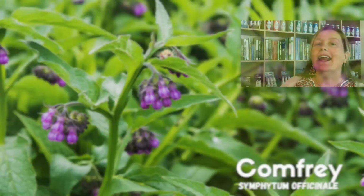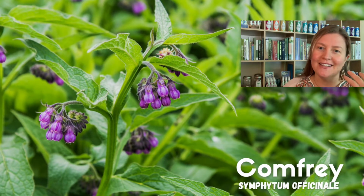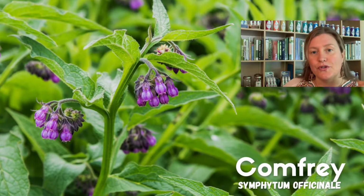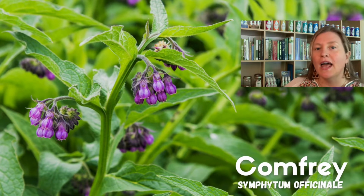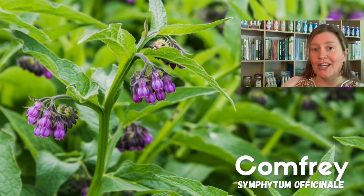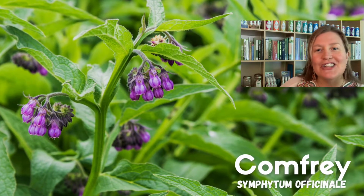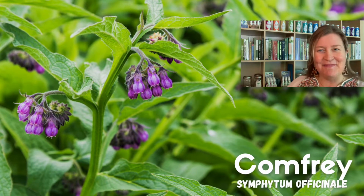Another stellar herb to grow in your medicinal herb garden is comfrey. And I love having comfrey in the garden because it's also a really great fertilizer for your soil. It will help to really boost the nutrient level in your soil. You can add it to your compost. Your chickens are gonna love it. You can make a comfrey tea to feed your plants. And it's chock full of boatloads of medicinal value. So it's a really great plant.